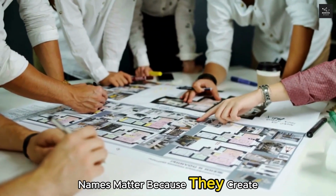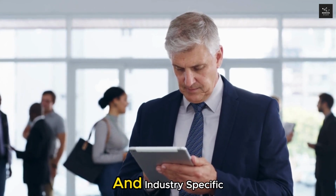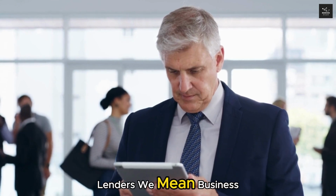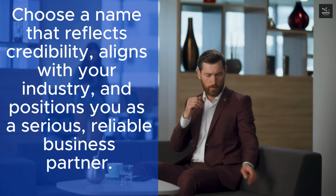Names matter because they create instant perceptions. In fact, studies show lenders favor names that sound professional and industry-specific. Your name needs to tell lenders, "We mean business." Choose a name that reflects credibility, aligns with your industry, and positions you as a serious, reliable business partner.